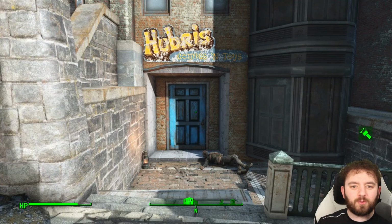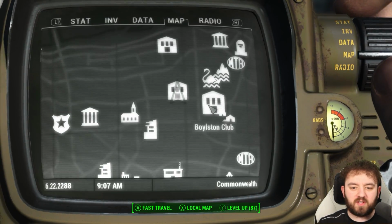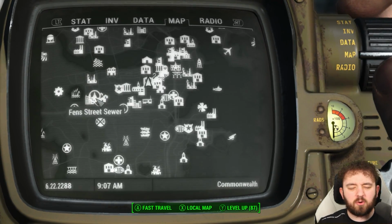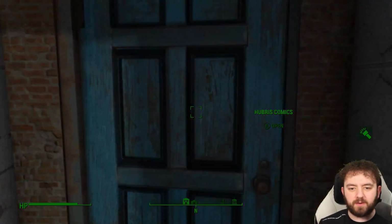Next up, we're at good old Hubris Comics, located deep in Boston here, next to the likes of the Boston Common and Swan's Pond. If you go east from Diamond City, it'll be pretty easy to find. Let's head on in.